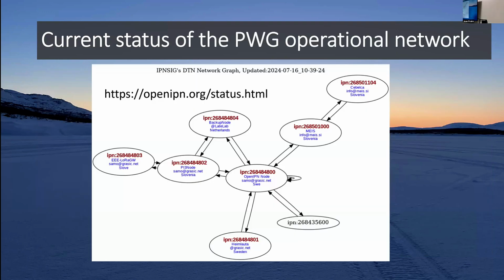And this is how the network looks like currently, after one week. This is the link that you can actually open. You can follow up on how this will emerge. This is actually updated every minute.